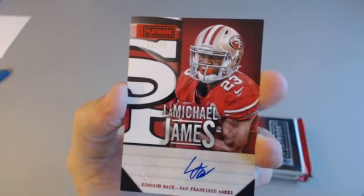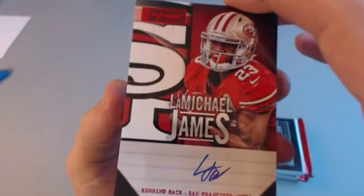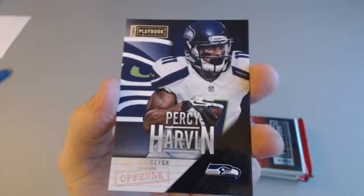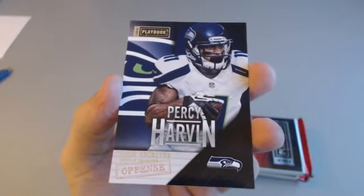Yeah, you know how hard it is to get a gold refractor out of Topps? Oof. Ridiculously hard. Armorillo with LaMichael James. That is you. Percy Harvin, that'd be our base.